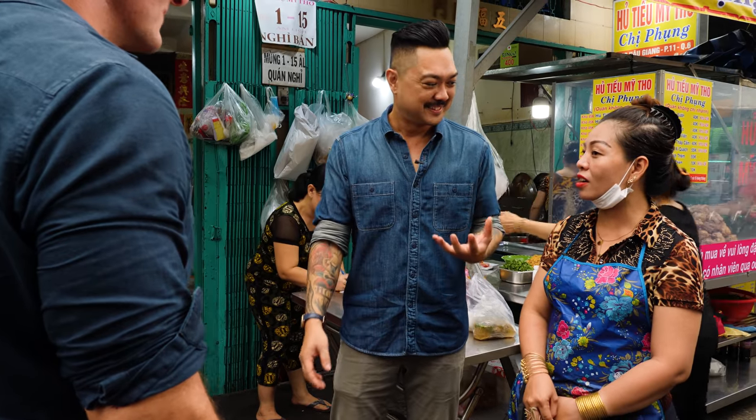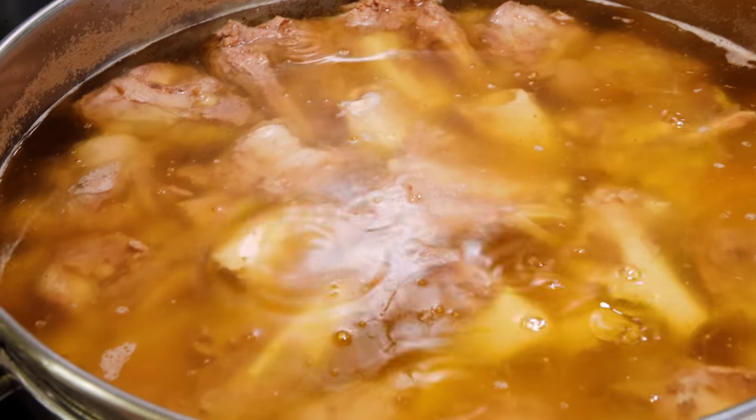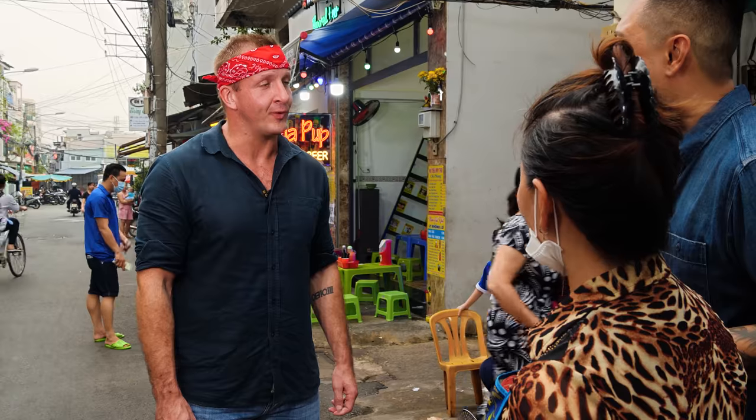Cái này là mình nấu nước. One of the secrets she said is that the sweetness comes from the bones. Does it come from sugar or MSG? It's natural. Flippin' A, ma'am.